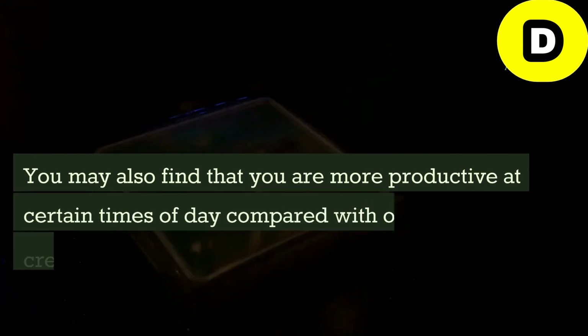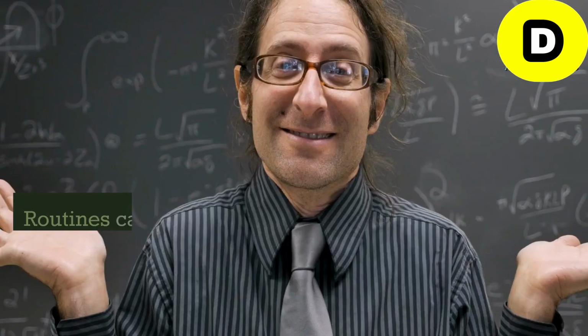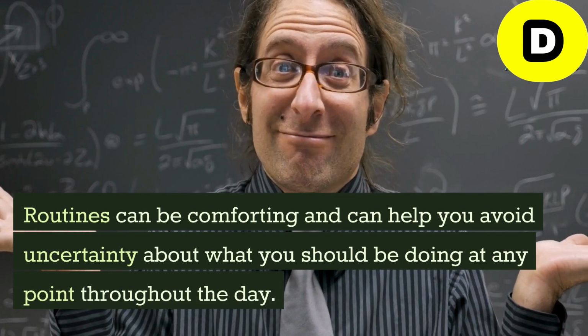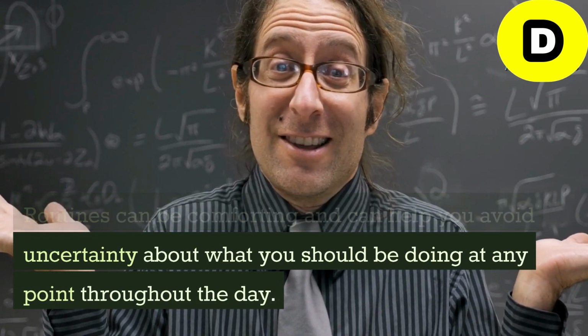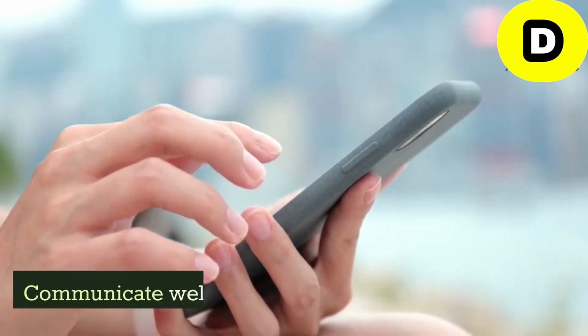You may also find that you are more productive at certain times of day compared with others and create a routine where your more difficult tasks fall in your more productive hours. Routines can be comforting and can help you avoid uncertainty about what you should be doing at any point throughout the day.